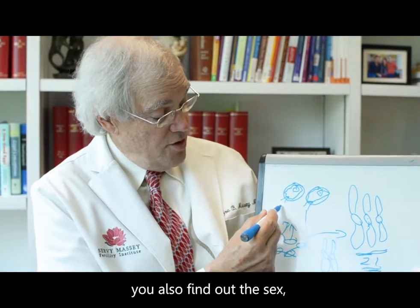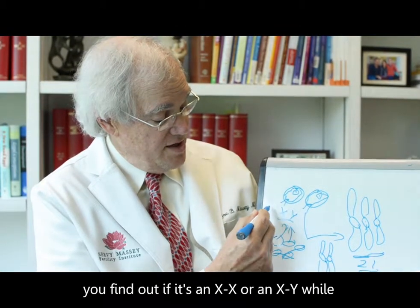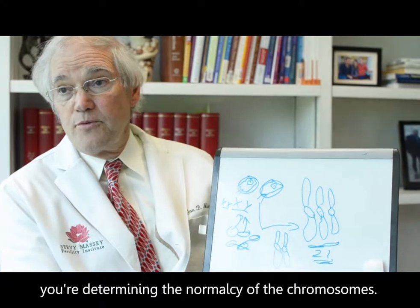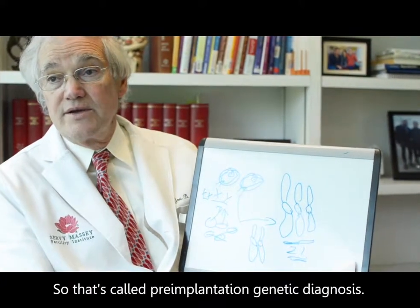And while you're at it, you also find out the sex. You find out if it's an XX or an XY while you're determining the normalcy of the chromosomes. So that's called pre-implantation genetic diagnosis.